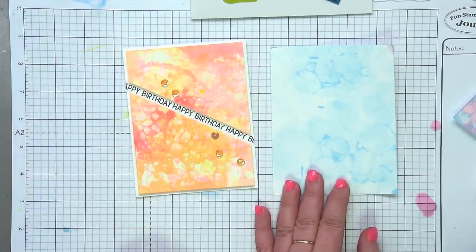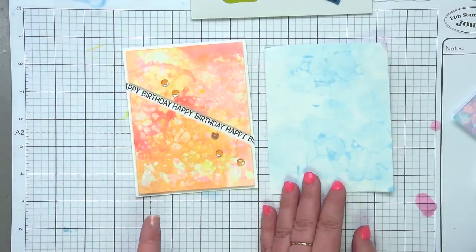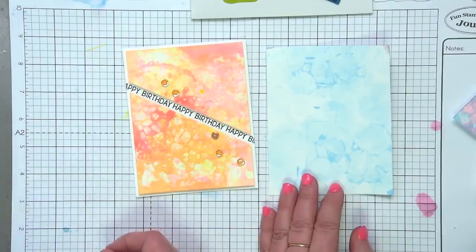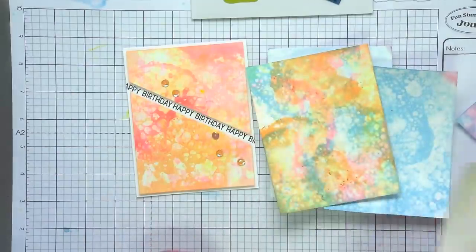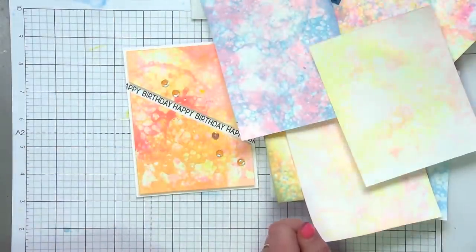Someone was asking if it was watercolor paper or not. No, these are all whipped cream cardstock. The only one we did with watercolor paper, I think, was that first little embossing folder one. But this is all whipped cream cardstock. So fun. So easy. I love it. Super awesome.